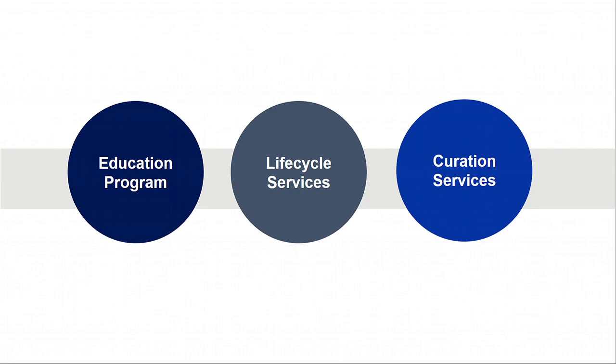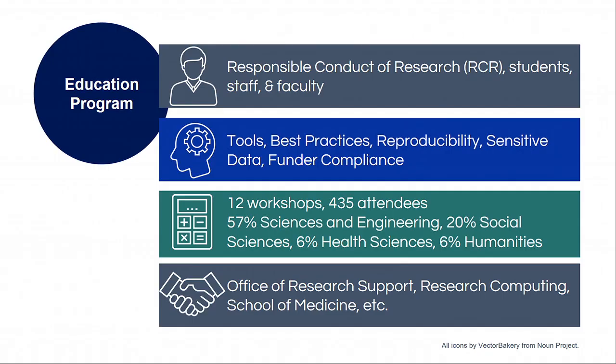Our research data management program has a three-pronged focus: building knowledge and skills through our education program, supporting researchers' data management needs throughout the research lifecycle, and a data curation program built around our own data repository. Our education program runs during the fall and spring semesters with a variety of 1 to 2 hour workshops on data management topics.